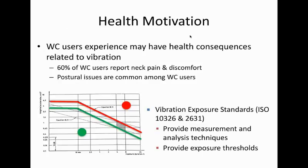The motivation was really about the incidence of neck and back pain for wheelchair users. Based on clinical work back in the 90s, we recognized that wheelchair users reported much higher levels of neck and back pain compared to the rest of the population. And we started asking the question about why.